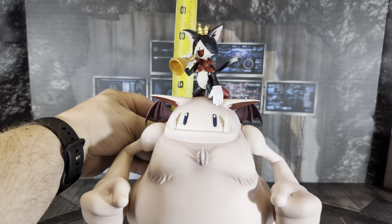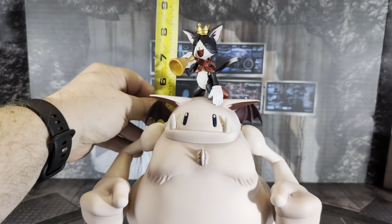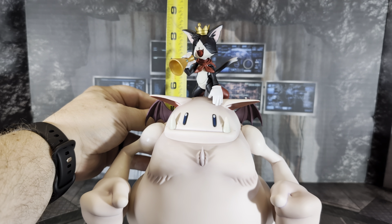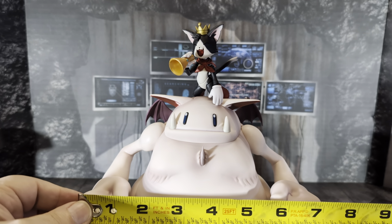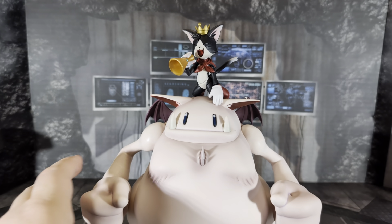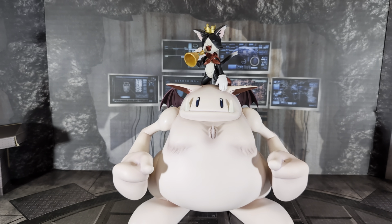Without Cait, it comes in at about 5.5 inches tall. So the Moogle is about 5.5 inches tall. With Cait on it kneeling, it's 8 inches. So if you stood him up, probably about 8.5 inches tall. And the width of this Moogle is like 7.5 inches with a fist. So this is nothing to squawk at, man. This is a good size 1/12 scale Bring Arts figure.